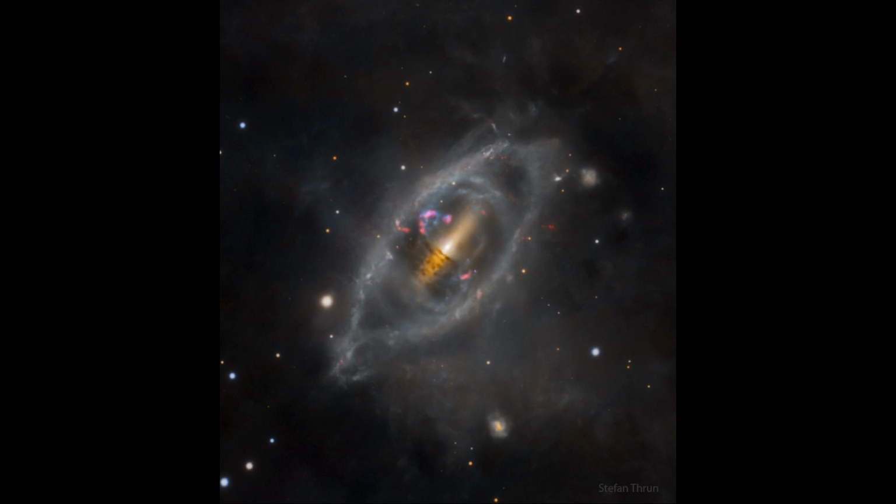So studying these rare types of galaxies, since it's not something that's common, and studying those that we do find will help us to better understand this and hopefully give us a better understanding of how galaxies work as well.